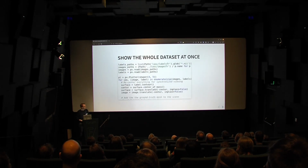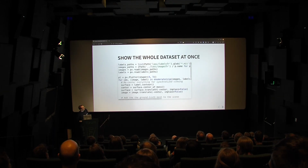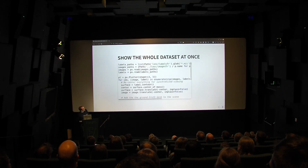There's a little snippet here, and I'll go briefly through that. If we have a folder which contains a lot of images, for example in this NIfTI .nii format, we can find all of them by globbing. We find the list of images, and we can give the list directly to PyVista. We can then iterate over all the images and the labels. The labels are the segmentations, and we extract the contour from the label.